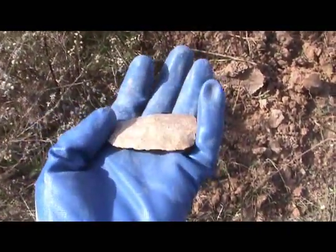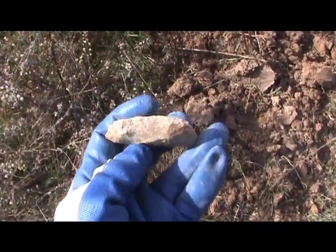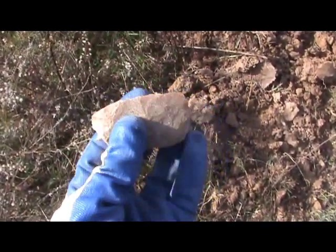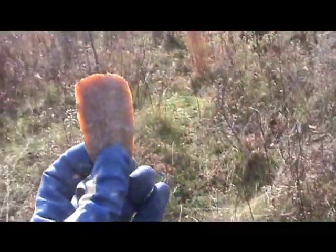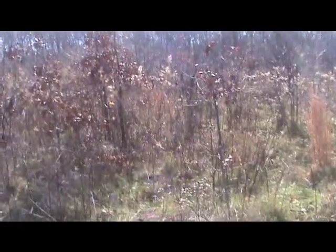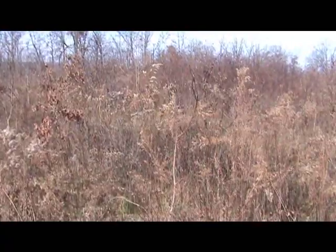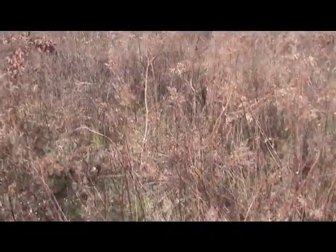Dug up this tool here a little bit earlier. Wasn't but about 3 or 4 inches down. Real nice, translucent. Brought Mr. Richard Whittle along with me today. He helped me find this spot up here. I brought him up here and he showed me the best place he thought it was to dig.